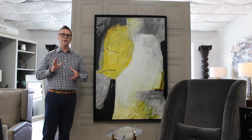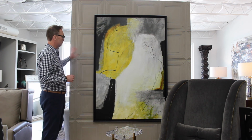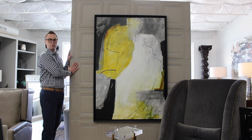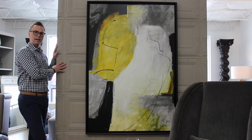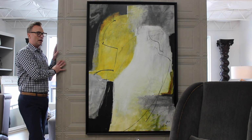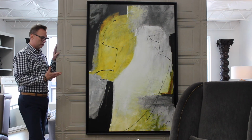So I wanted to show you another great example of where wallpaper is now. So this looks like a beautiful upholstered wall, right? This is actually wallpaper. This is a company called Arte International. It's a Belgian line, but they ship out of Kentucky. Beautiful, very fashion-forward, editorial sort of papers.